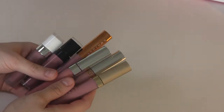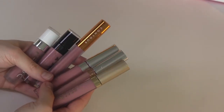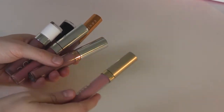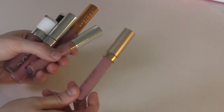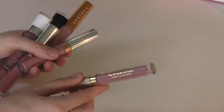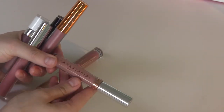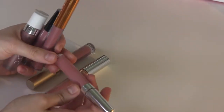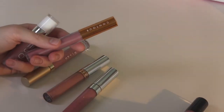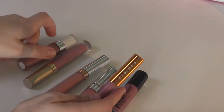So then I've got liquid lipsticks. I've got 6 of them now. So it seems like Stila was off the cruelty free list for a while, but they're now back to being cruelty free. So yes, Stila is cruelty free. Anastasia is cruelty free. ColourPop is cruelty free. Wet n Wild is not cruelty free anymore. Dose of Colors is cruelty free.